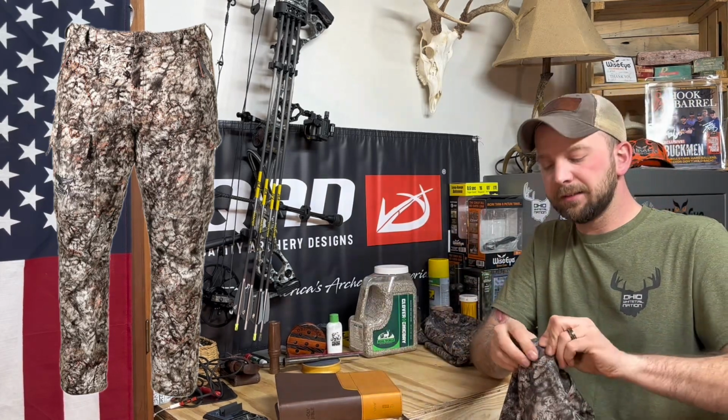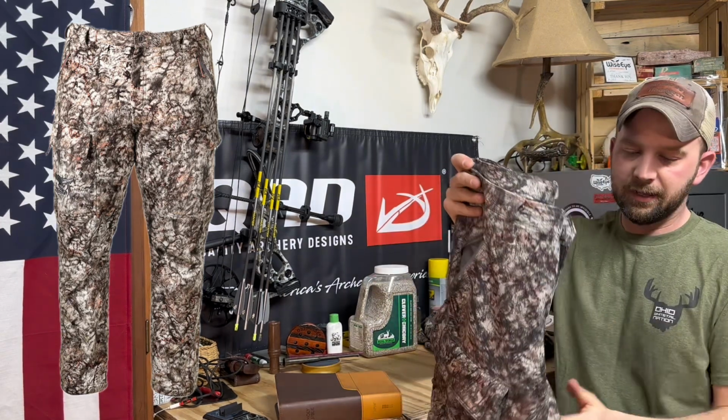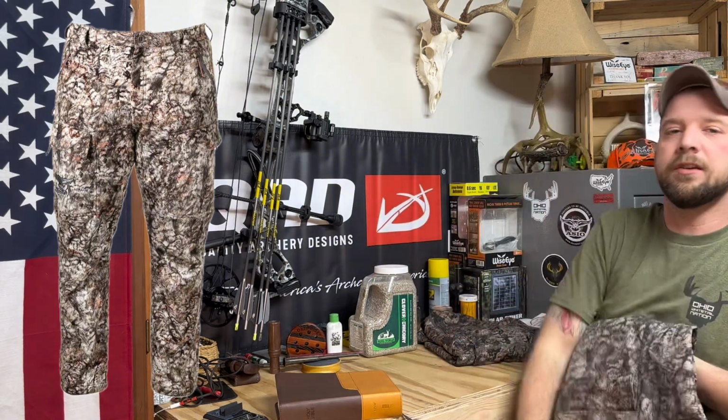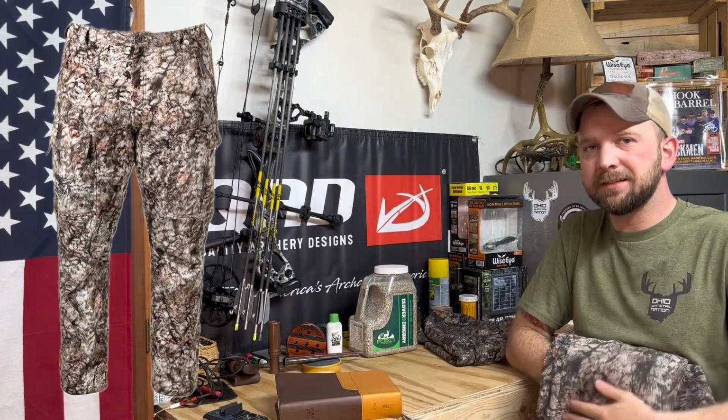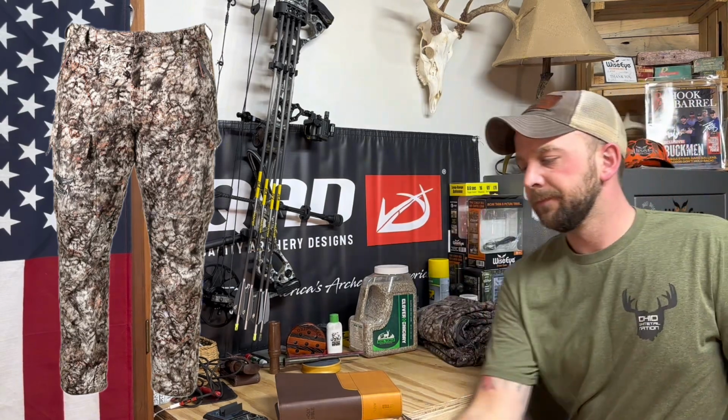Again, they're extremely flexible, which I like, because when you start crawling and trying to get on, we'll use turkey as an example. I don't saddle hunt, but I could see where this would be huge for saddle hunters. You have that flexibility that you can move and not be constantly restricted.